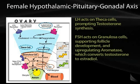So now let's move on to the female HPG axis. Just like in the testes, there are two cell types in the ovary: the theca cells and the granulosa cells. And again, just like in the testes, the regulation is driven by the HPG axis, coming from GnRH from the hypothalamus, LH and FSH from the pituitary, and then working on the specific cell types in the ovary.